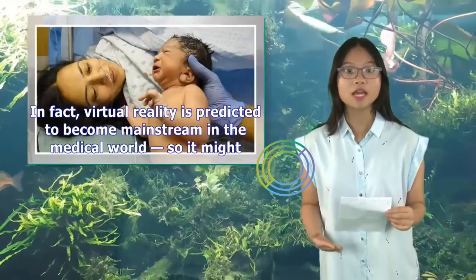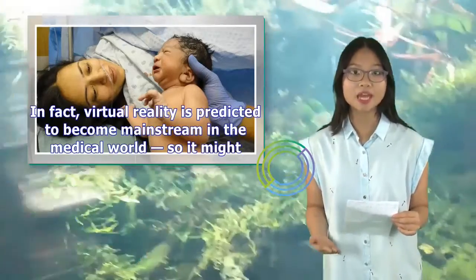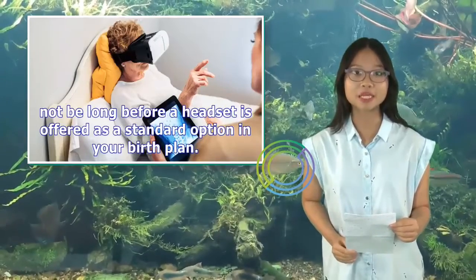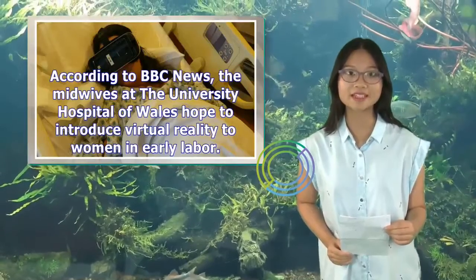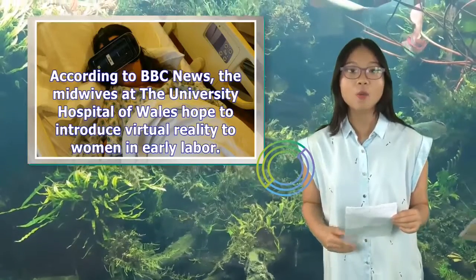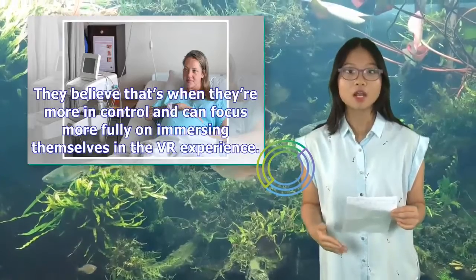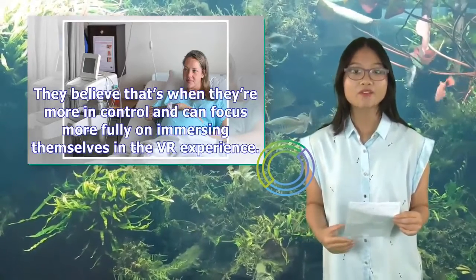In fact, virtual reality is predicted to become mainstream in the medical world, so it might not be long before a headset is offered as a standard option in your birth plan. According to BBC News, the midwives at the University Hospital of Wales hope to introduce virtual reality to women in early labor. They believe that's when they're more in control and can focus more fully on immersing themselves in the VR experience.